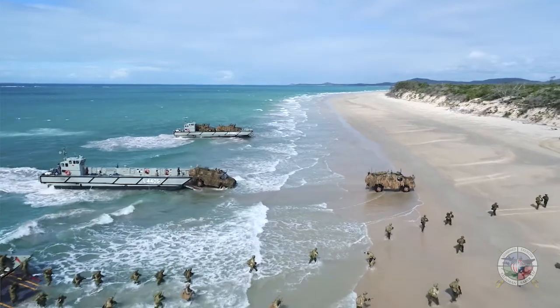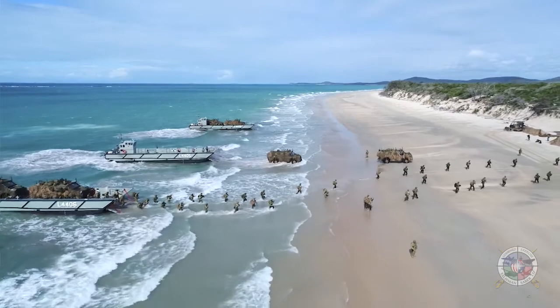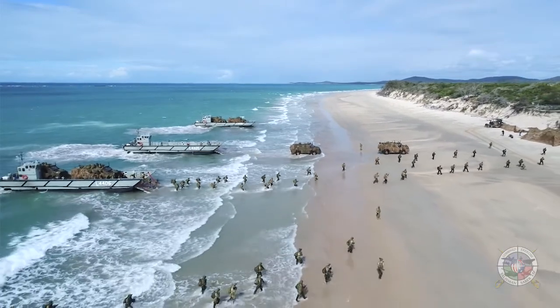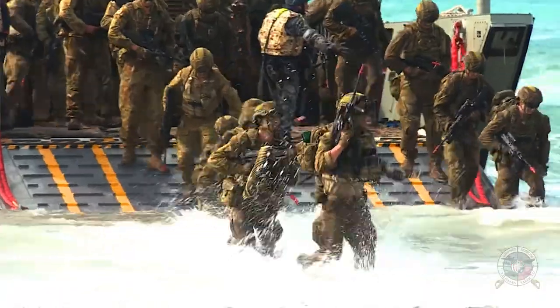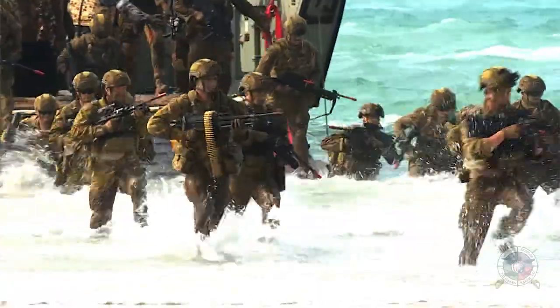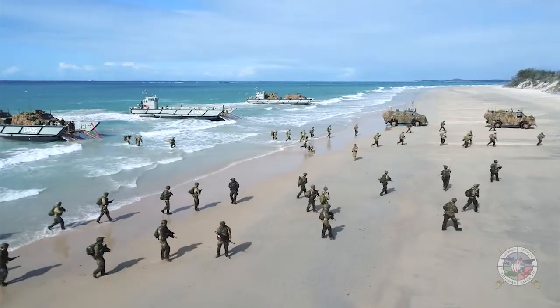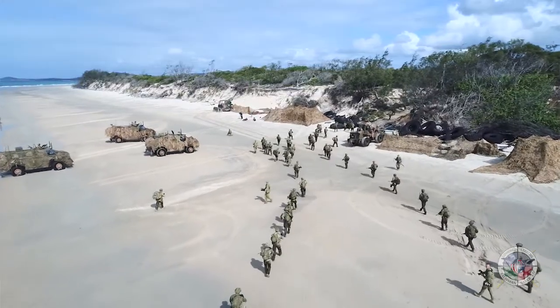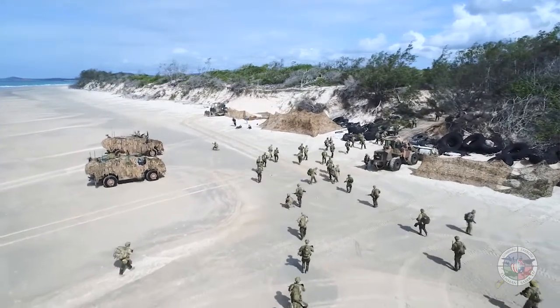We are having a hit out for the first time of an Anzac amphibious ready group. There's three ships behind us at the moment, the Jules, the Canberra and the Canterbury, the New Zealand amphibious unit. And what we're about to observe is what is called a combined force entry operation. We'll see an amphibious unit with its capabilities push ashore and land a land force.